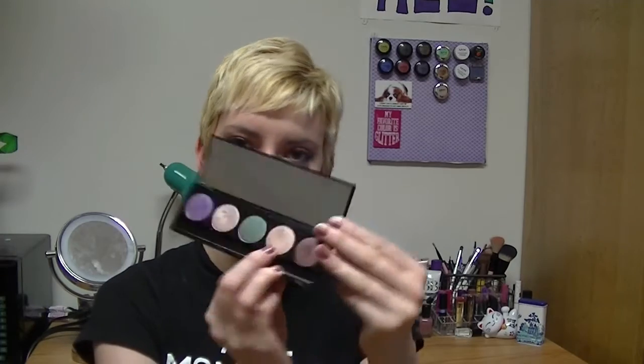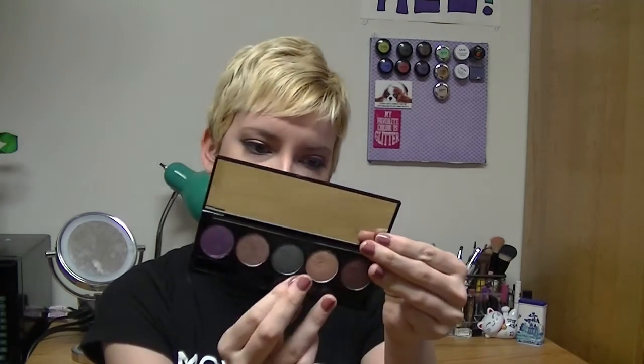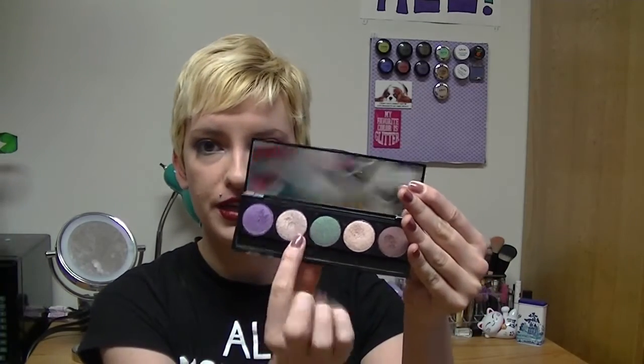I've been testing these out since Wednesday. The look I did in my Hard Candy Glamouflage foundation review, I was using the Freak Show palette. I had Conjoined on my lid, Bearded Lady in my crease, Twisty on the lower lash line, and Conjoined on the inner corner. And I really just genuinely enjoy both of these.